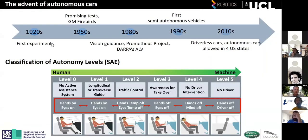First experiments involving autonomous vehicles began almost a century ago, though many have predicted that we will have fully autonomous cars on our streets by now. Commercially available vehicles today have maximum level 2 autonomy. So the driver is required to take control occasionally between different levels of autonomy when required to complete an end-to-end journey.